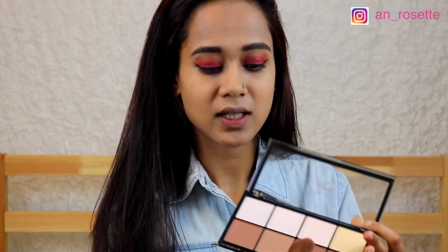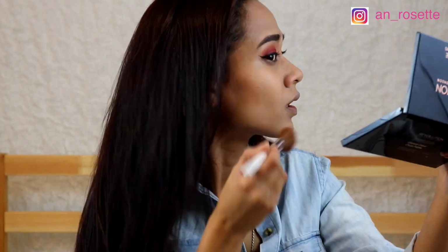Before doing the rest of my eyes, I would like to finish my face. I'm going back to the Makeup Revolution HD Pro Sculpt and Contour palette, and I'll be taking this shade right here. I have a contouring brush and I'll just warm my face a little bit, just defining it and not going too hard on contouring.